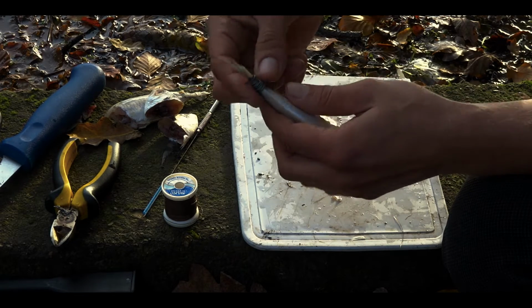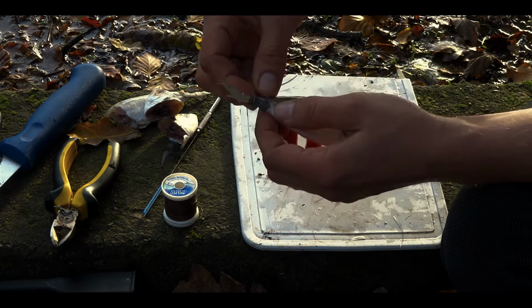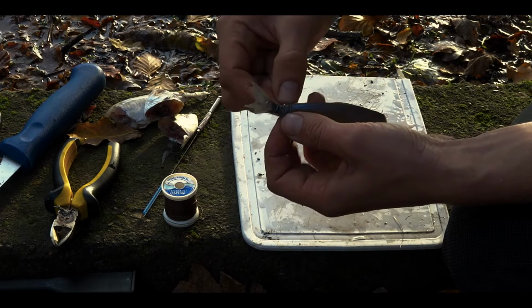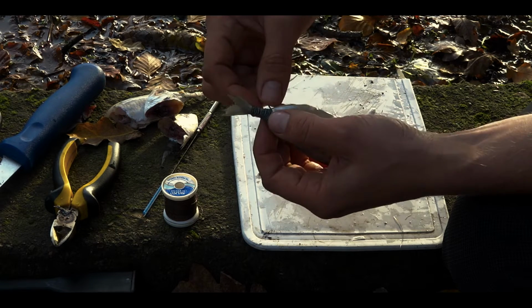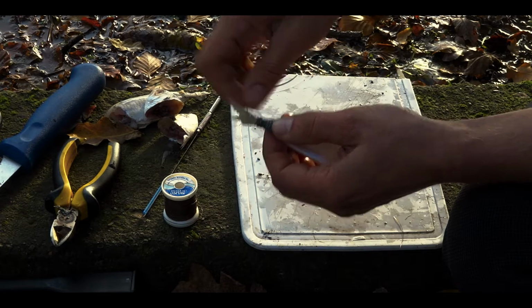And probably 80% of the time it might not make a blind bit of difference, but there's always going to be an occasion where that little bit of extra effort, and that's all it is, an extra couple of minutes to do things properly, might make all the difference here. And you never know, that might be the day where you get something really special.